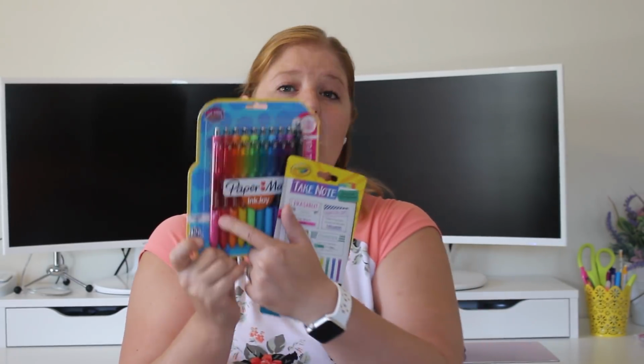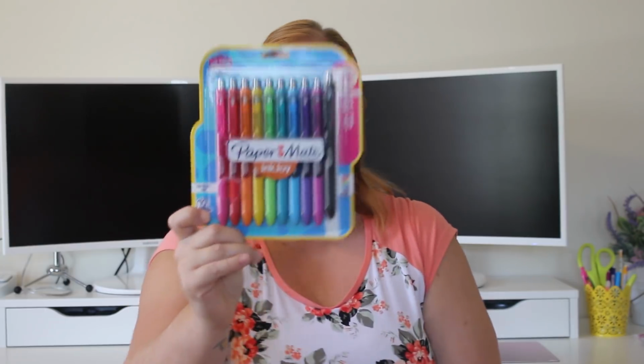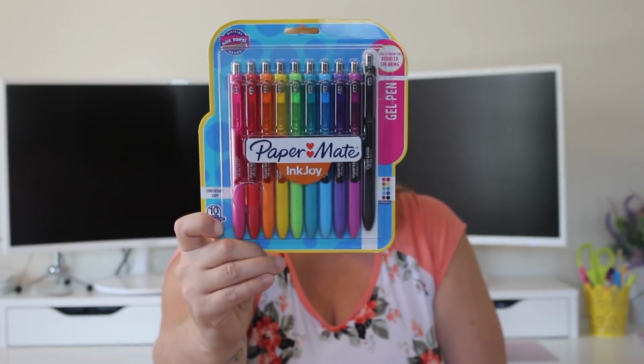It says medium point pens, and it does have a comfort grip. It's got a little soft gripper there on the pen. These were too cute. I had to get these. These are from Target, and this is UB. One for you, one for me.